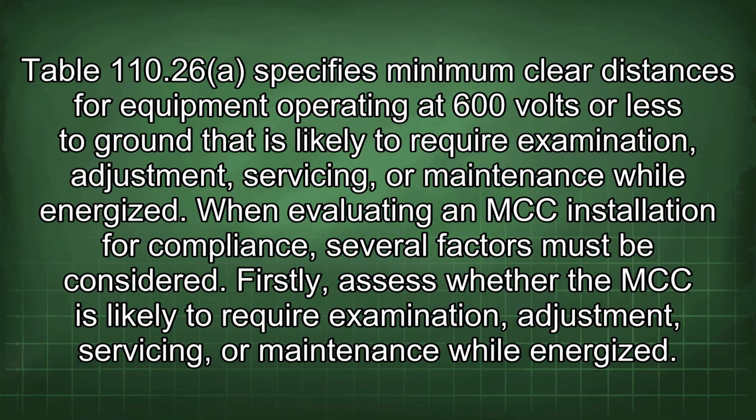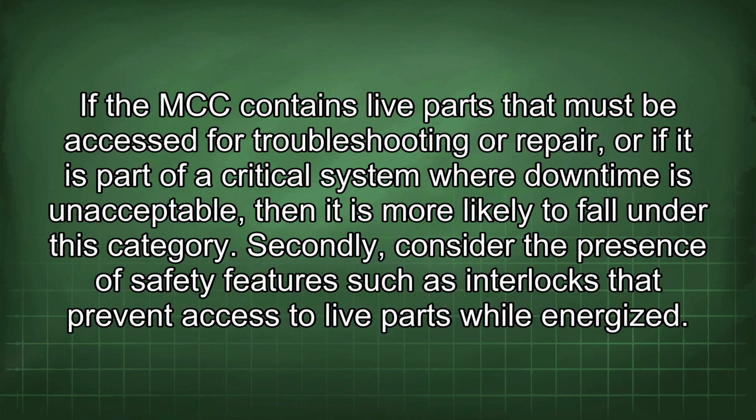When evaluating an MCC installation for compliance, several factors must be considered. Firstly, assess whether the MCC is likely to require examination, adjustment, servicing, or maintenance while energized. If the MCC contains live parts that must be accessed for troubleshooting or repair, or if it is part of a critical system where downtime is unacceptable, then it is more likely to fall into this category.